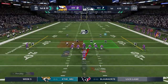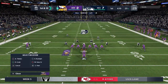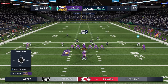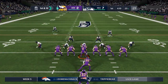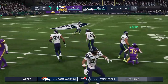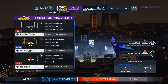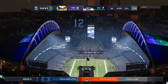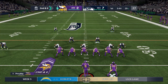Cousins and the Vikings with a 1st and 10 at their own 25-yard line. The first carry now for Dalvin Cook. And from the 25, they work this to the 29, a gain of 4. In on the stop, the Pro Bowl strong safety Jamal Adams. And they'll work from the 29 on 2nd and 6.